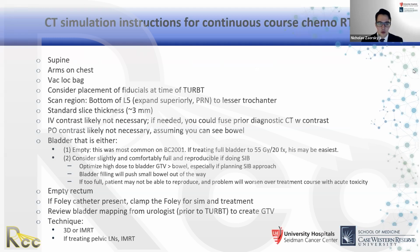For patients who you're considering for definitive chemoradiotherapy, when you ask patients to come for CT simulation, here are some of the instructions that you could consider. Patients should be supine. They should have their arms on their chest. The reason for this is that if they have their arms near their pelvis, they will be present on the scan, which is not where you want them.